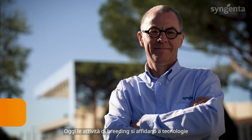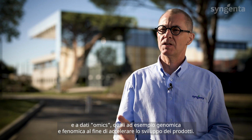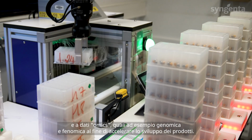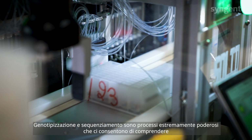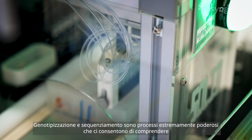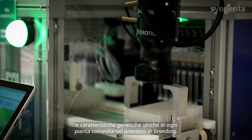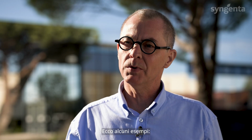Today's plant breeding relies on the use of technologies and omics data, such as genomics and phenomics, to accelerate product development. Genotyping and sequencing technologies are extremely powerful tools that allow us to understand the unique genetic characteristics of each plant involved in our breeding process. So let me give you a few examples.